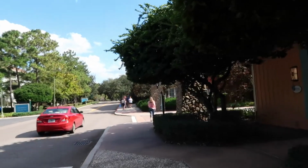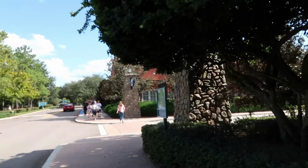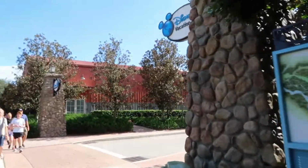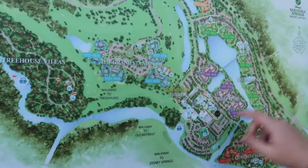I don't even need the ice cream, because I know there's going to be food at Not So Scary. I just want to find it. Because I think it was over by the Vacation Club preview. Maybe we could look at the map. Oh, that's a good idea. So here is the map. We are here.